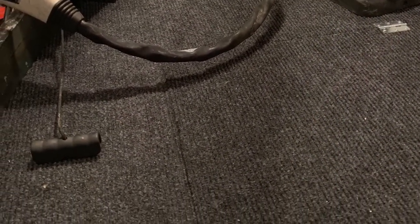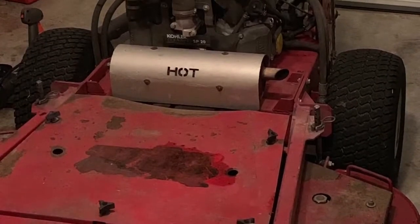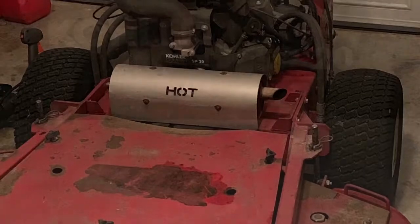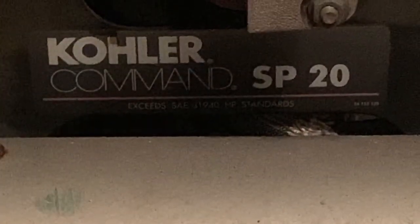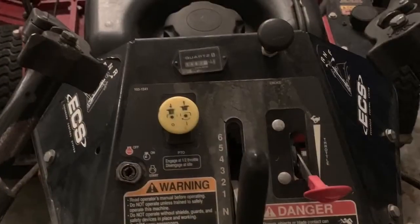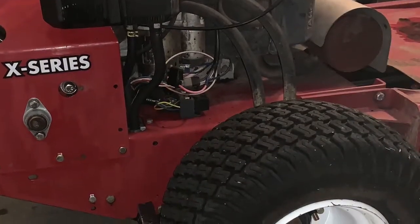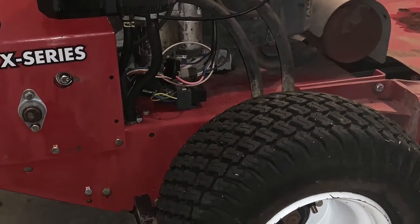We also bought a new mower. It's a walk behind. It is an Exmark 52-inch with a 20 horsepower Kohler, and it's got the ECS controls. Those are really tough to control, but we do like it. And then we also fished.